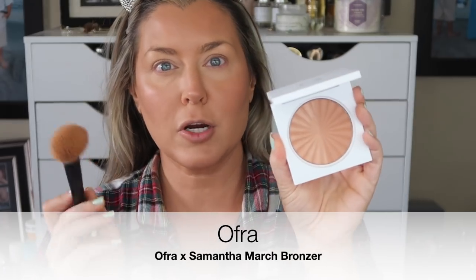And then I am going to just switch my brushes over to a little bit smaller of a brush. This is the Ruffer 05. Yes, I know I need to clean my brush. Whatever. This is the Ofra by Samantha March Bronzer Duo in the shade River. Because you mix them together and it has a little bit of that shimmer slash radiance, that's what I wanted to use this one for. So, tap that on. Ooh.